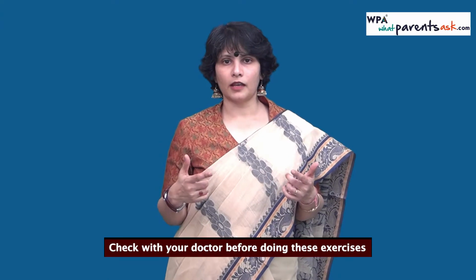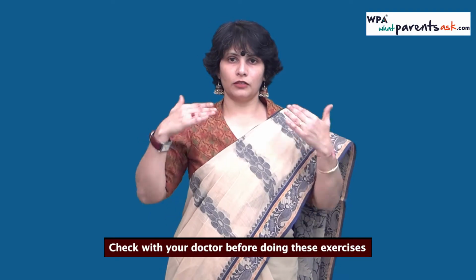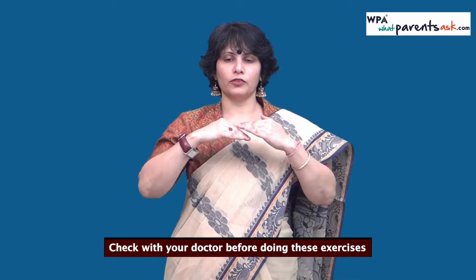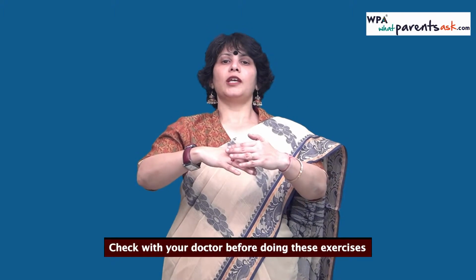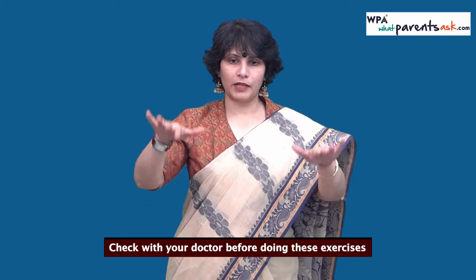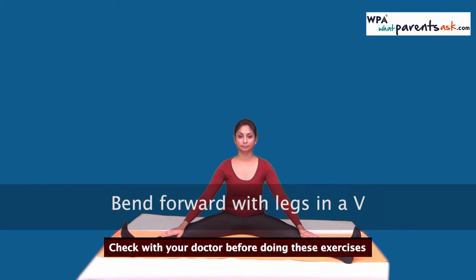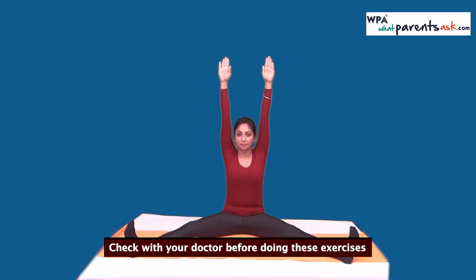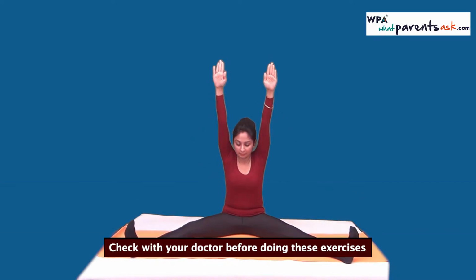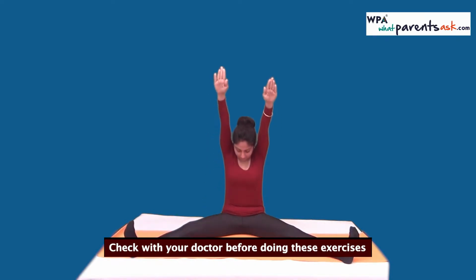The next set of exercises relaxes your back and removes the arch. Because of the baby in front, you tend to arch forward. Because of sitting in a V position and bending forward, you reverse that arch and that makes you comfortable. The legs are placed in a V to allow you to bend forward in spite of your baby bump obstructing your movement.